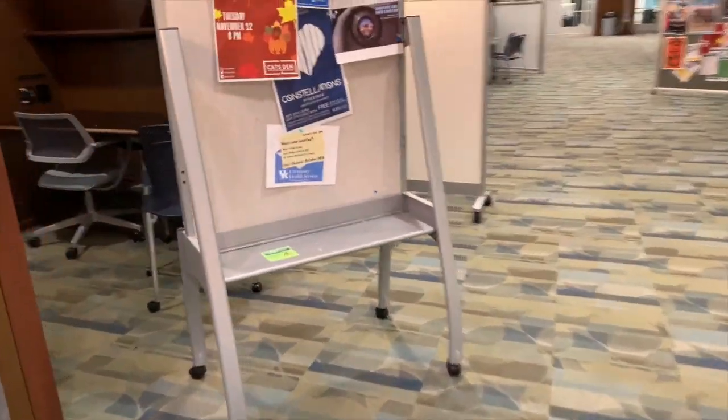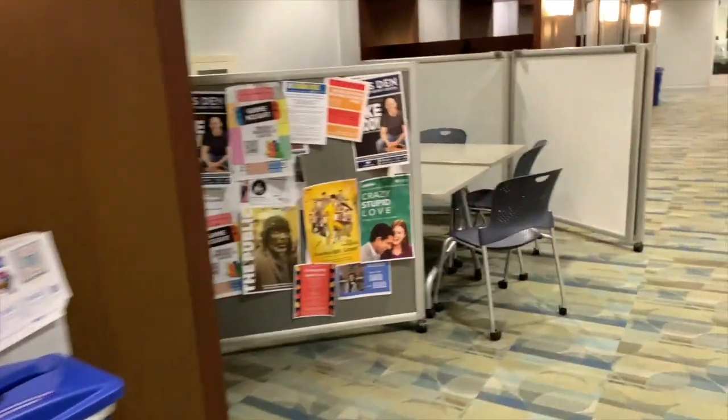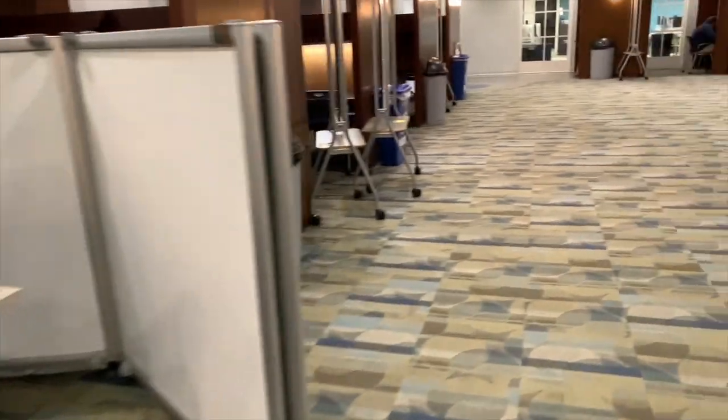The William T. Young Library is the best place on campus for collaborative and individual work. It is essential for students to use the library as opposed to their dorm room to keep them on track for academic success at the University of Kentucky.